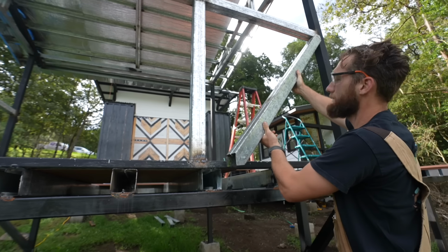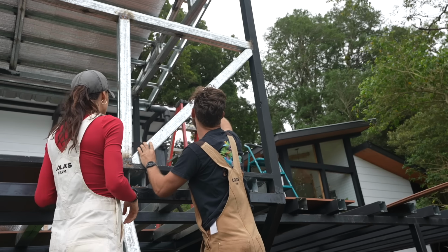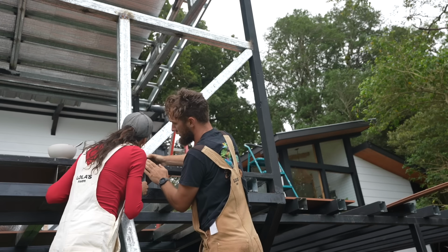I hope this works. Nice. Better. Nice. Much better. So short.